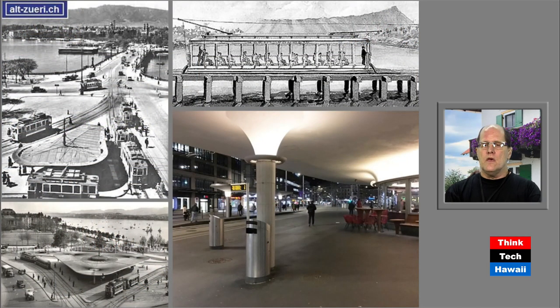So in the picture on the left, we see the streetcar system in Zurich, and we see one of the stations. This is an interesting amoeba triangular shaped structure, kind of where the streetcar systems come together. And in the upper right, we see an old drawing of what the streetcars used to look like when they were going into Waikiki, raised on pilings over the swamp that used to be there, as well as the Ala Wai Canal later on. And as Martin pointed out, it's a totally easy breezy car because it's completely open on both sides.